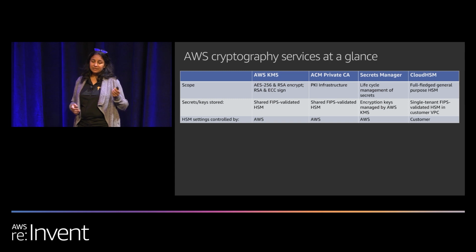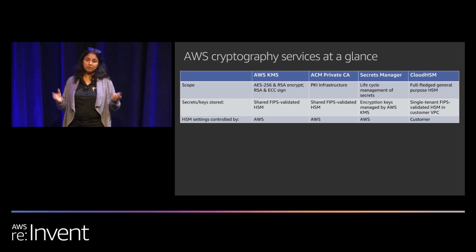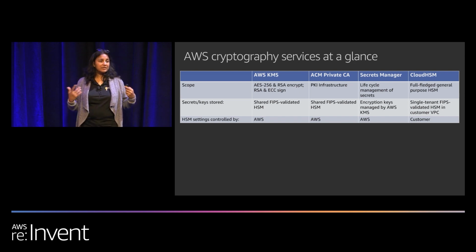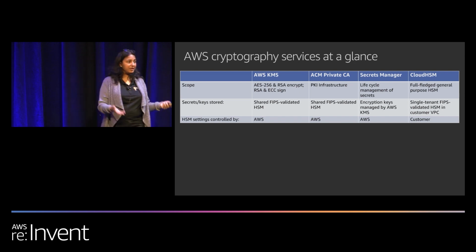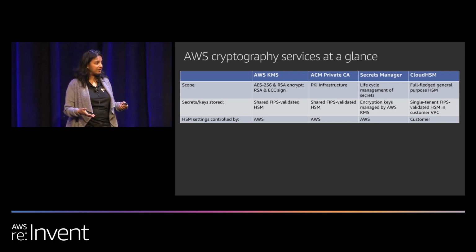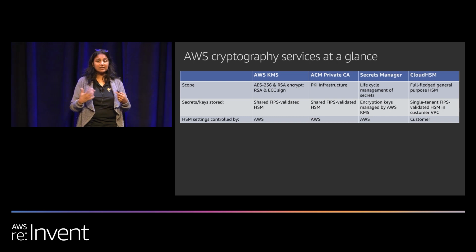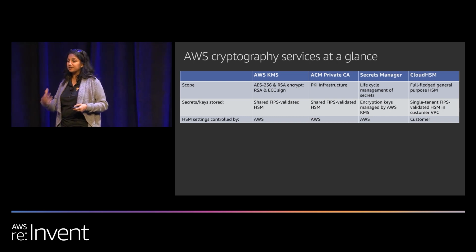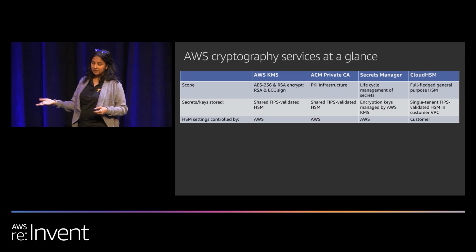With KMS, Private CA, and Secrets Manager, your secrets are stored on AWS managed hardware under AWS's control. So you can still read our SOC controls, you can read our security policies, you can see how the service is implemented. But at the end of the day, you're trusting us to handle this work for you. With CloudHSM, for better or for worse, all that control and all that responsibility is yours.